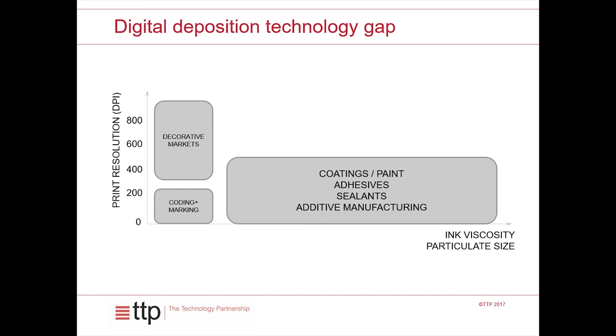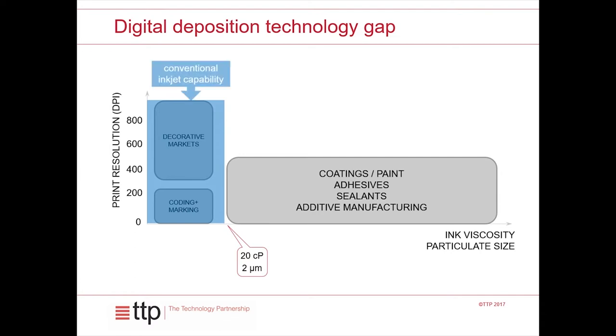And just to put a couple of numbers on it, I'm suggesting that the conventional inkjet capability right now tends to top out with inks that are around 20 centipoise at room temperature, and particle sizes of 2 microns. And I have to apologize, because we heard this morning from Angus and Yoshi, Zara and Seiko, they both talked about high viscosity fluids, albeit I think at slightly elevated temperatures. So the traditional technology is pushing to the right.